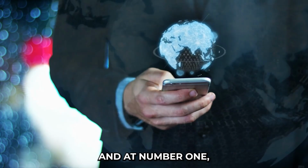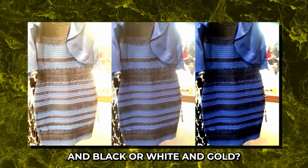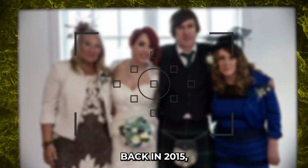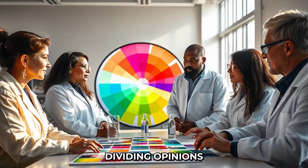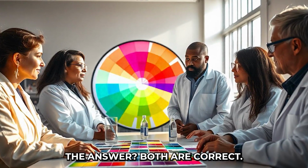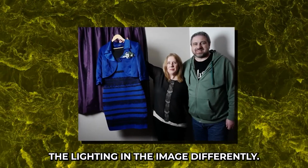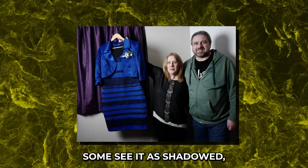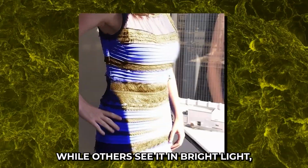And at number 1, the internet-breaking debate: is the dress blue and black or white and gold? Back in 2015, this illusion caused a global uproar, dividing opinions and sparking scientific studies on color perception. The answer? Both are correct. Your brain interprets the lighting in the image differently. Some see it as shadowed, making it blue and black, while others see it in bright light, making it white and gold.